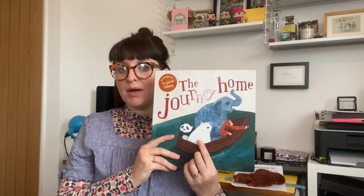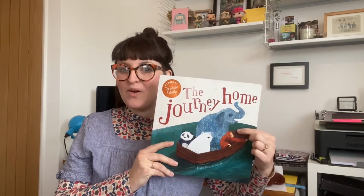So you can choose one of the creatures from this book. You could have the polar bear, panda, orangutan or elephant. Or if you are really passionate about a different endangered animal, you could choose that too. On the Google Classroom, there are some poster templates which you can download, and they have either the name of the animal at the top or they have a blank space so you can write in the animal's name yourself. There is space for a picture and there is space for you to do some sentences. Now, in a moment, I'm going to show you how to do that poster yourself.